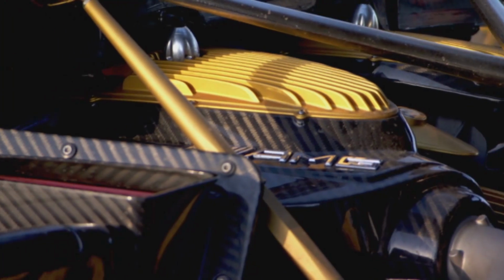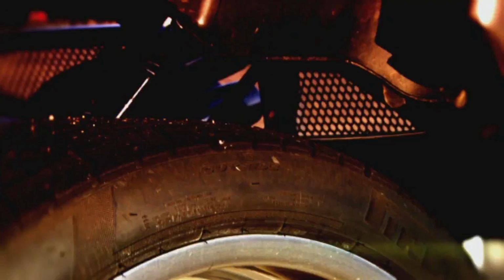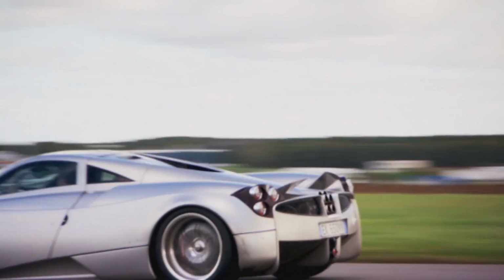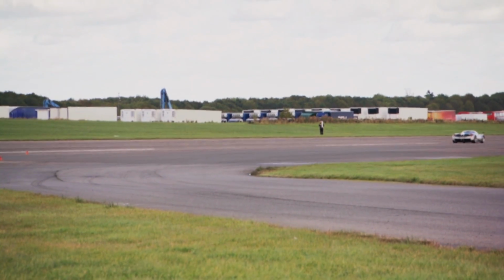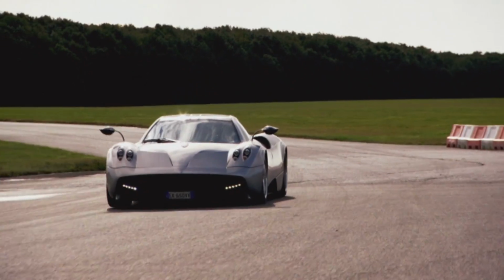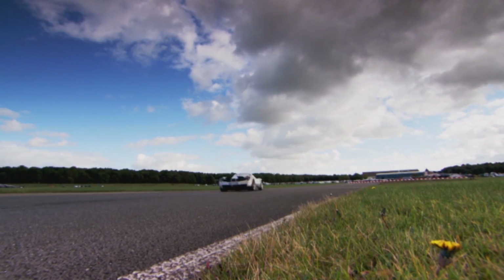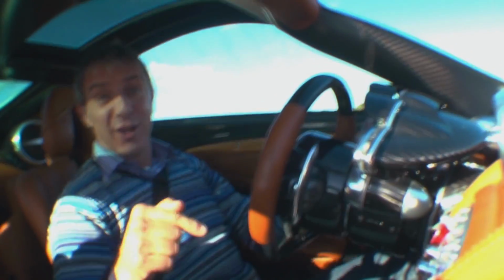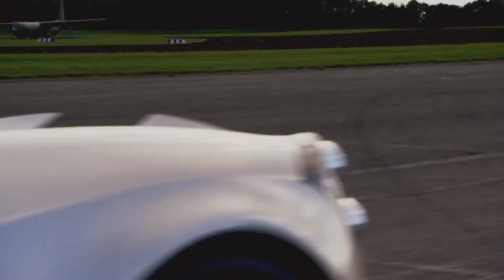The Huayra's grip is so immense that its AMG engine has been built to withstand up to 1.7 G. I mean, that's a 100 mile an hour corner. Never been round it at 80 in anything else. I wouldn't be surprised if this car will accelerate from 100 to 160 faster than most cars will from 0 to 60. The power is extraordinary.